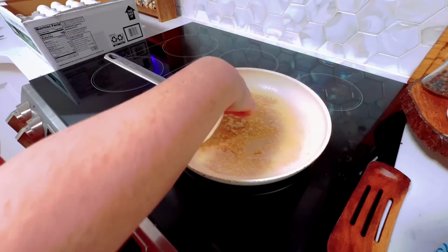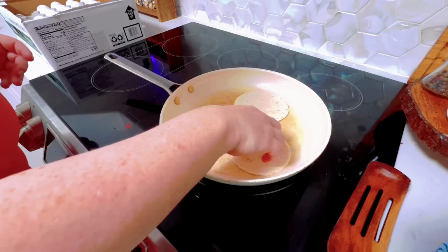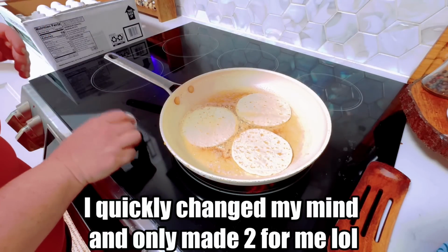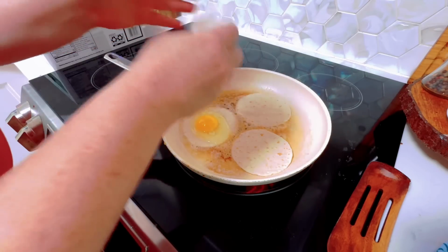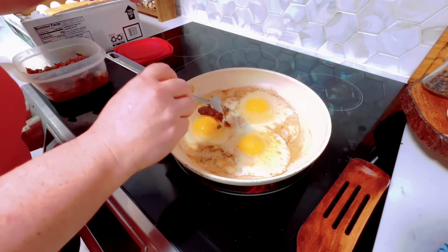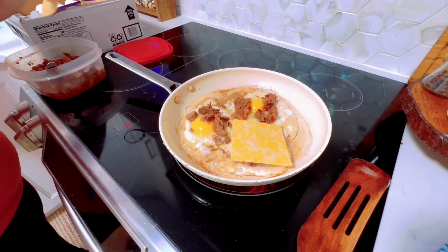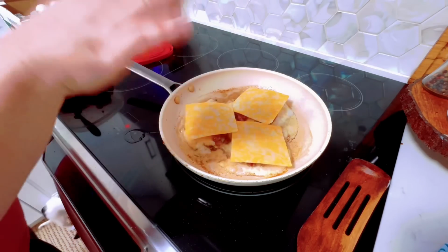So to start, I have some butter in this pan. I'm gonna put down 3 of these tortillas. They're fairly small, so I'm going to do 3 for each Bobby and I. And then an egg on each one. I'm now going to add just a little bit of the steak and peppers from the other night. Ooh, popping. This is just some Colby Jack cheese, and let that melt down.